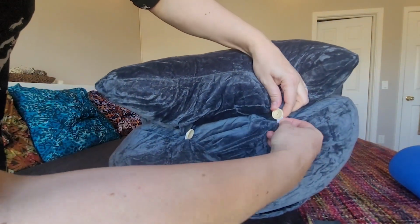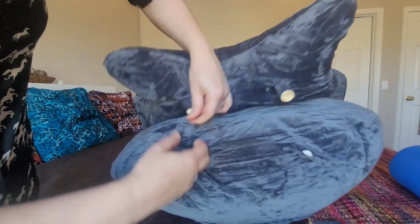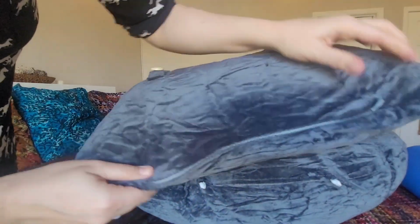I love the armrest. It's actually made with a type of memory foam, so it forms more to your arms and it doesn't give in so much that you're no longer having support to your arms.